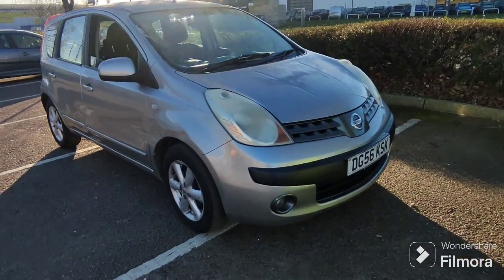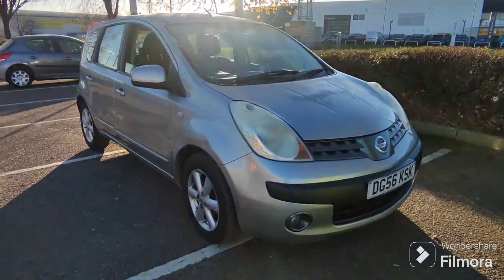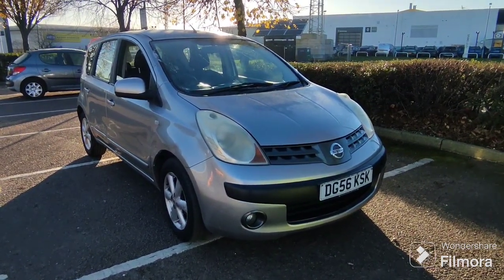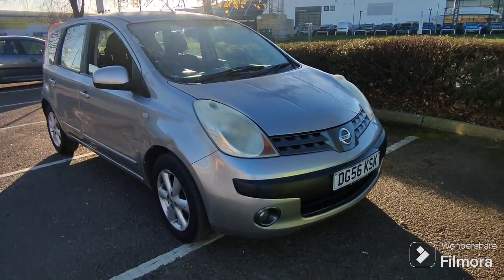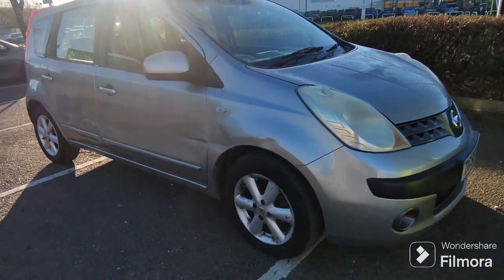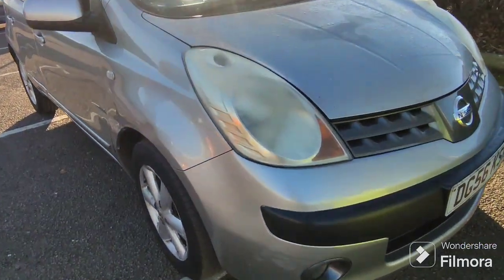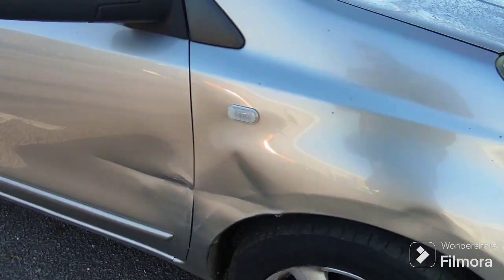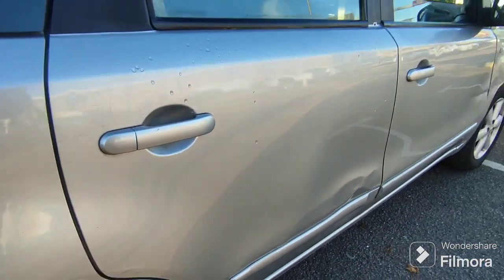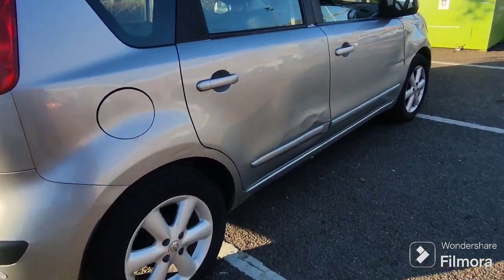Welcome back everyone to part 2 of my high mileage haul. This time we've got this stunning, okay maybe not, Nissan Note 1.6 automatic. Check out the bodywork. Oh goodness, it's a bit like me, seen better days, eh? Look at the damage on the wing there. Dinks there. These are character marks, eh? It's lived a life. Every panel's got a bit of a mark on it.